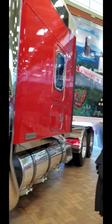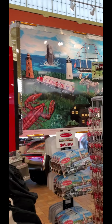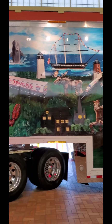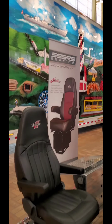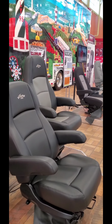That's just a computer. I know in the truck stops I see a lot of these guys with the big screen TVs in their sleepers. So this is really... and of course there's chairs for the truckers to buy.